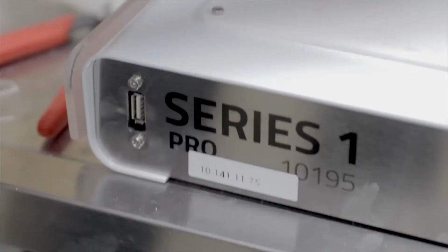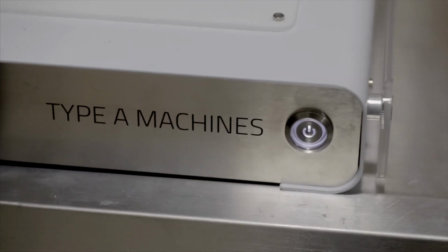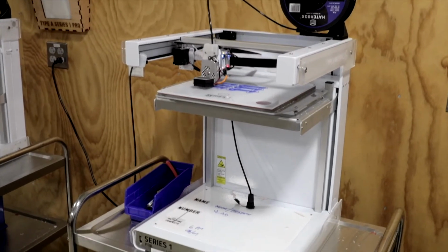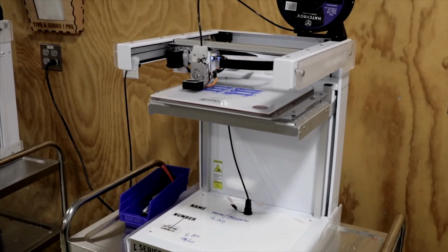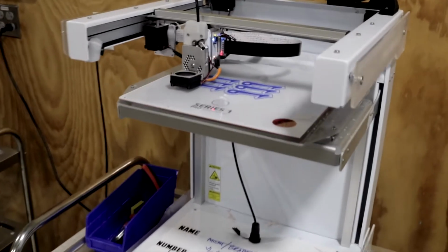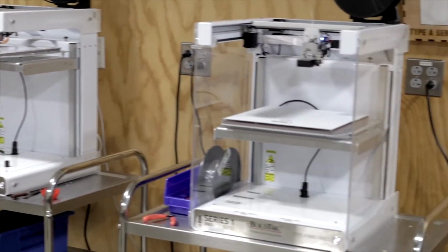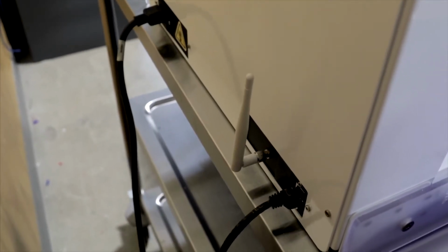The first thing I want to show is these Series 1 3D printers right here, and these have a 12 by 12 bed on them, and I think they also go 12 inches high, so it's basically a 12-inch cube of print area that you can use. And there are 6 of them, and they're Wi-Fi and network, so you can actually communicate with your laptop from out in the studio and print to them.